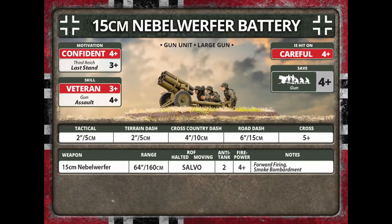Have you built any of these? I've built the standard Pak 36, I think, for my Germans. I've not had any with a Nebelwerfer list, but they sound fun. Well, they're interesting. They're rockets, so they get that big template, which is about 10 inches across, as opposed to about 6 inches across. And that's good. But it's only got an anti-tank power of 2, the salvo template they call it, and only a 4-up firepower.